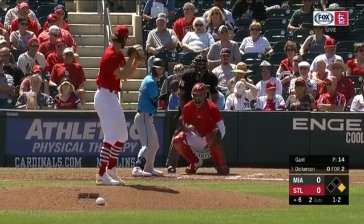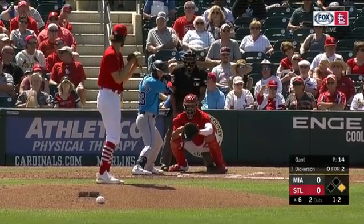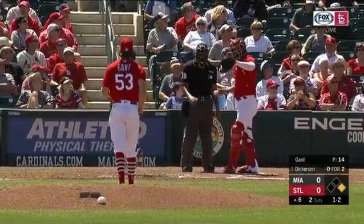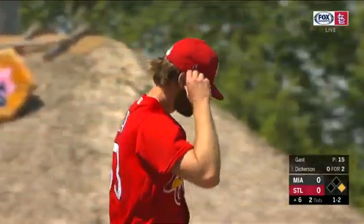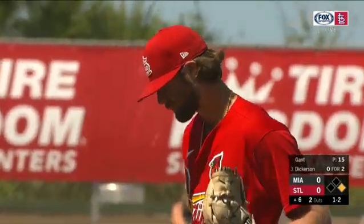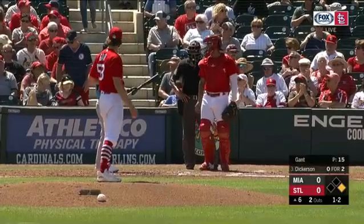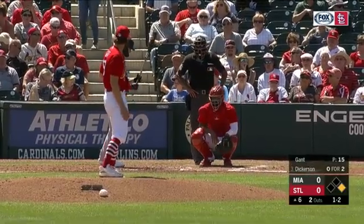Just such good downhill plane. Here's a 1-2 pitch. Hit out of play. There's a fastball there. What that means, so downhill plane, so when he throws that fastball at the bottom of the zone, as a hitter, it'll look like it's going to bounce in the dirt, but it'll just stay and kind of hover in there at the knees. Now he can throw any other pitch he has off of that exact same plane. You go to swing at it, and it bounces in the dirt.